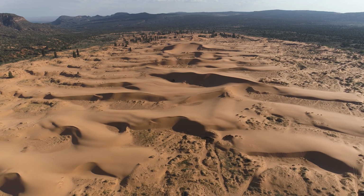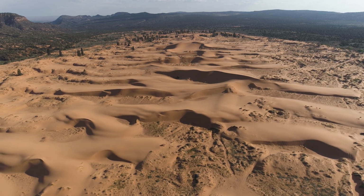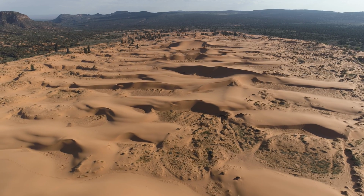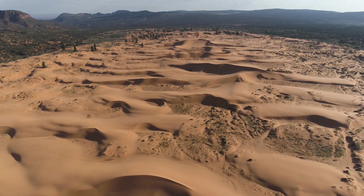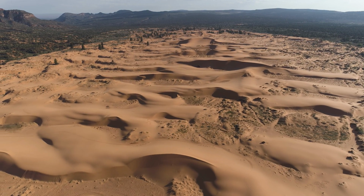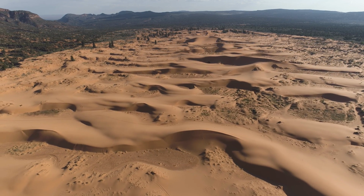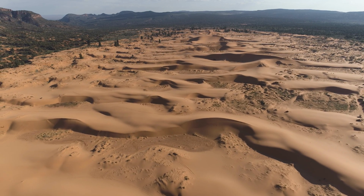And one of the other things that kind of makes this dune field stand out from others is that, unlike most dune fields where it's basically sand and only sand, in this place you have the incursion of this sort of turf, desert plants and such, mostly in the areas between the dunes, but in lots of places you can see it kind of half buried in the dune itself. So it's kind of unique in that regard.